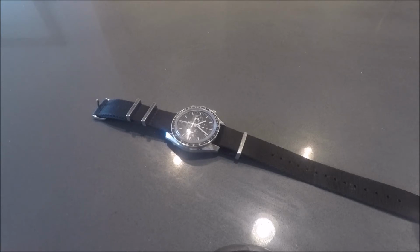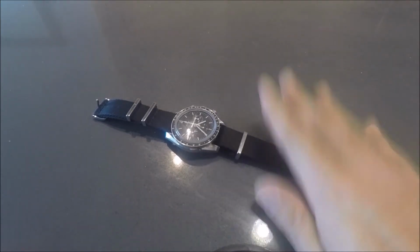The CK2998 came out in 1959. The case size jumped from 39 to 40 millimeters, which is not bad. In modern terms, 40 millimeters is considered kind of the sweet spot, maybe a little bit too small. But back in the 50s and 60s, 40 millimeters was pretty big. I understand as a tool watch that was kind of expected, but back then that was a pretty big watch.